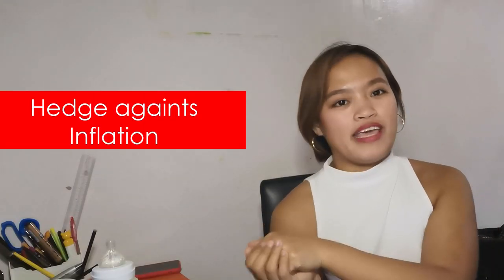So based on the report from BSP or Bangko Sentral ng Pilipinas, there is an 8 to 9% increase for condominiums and for housing it is 3 to 4%. And it is also a hedge against inflation.